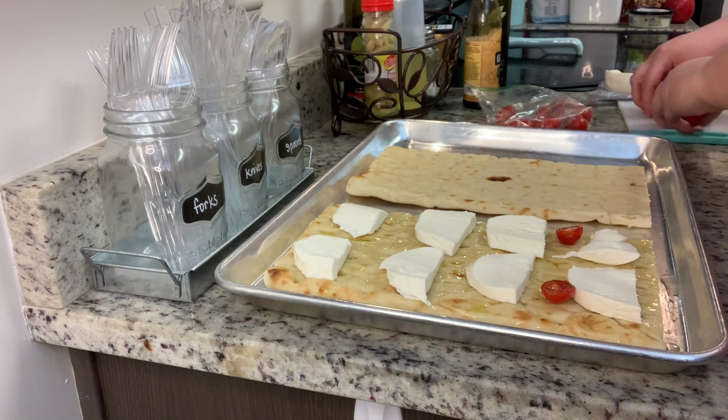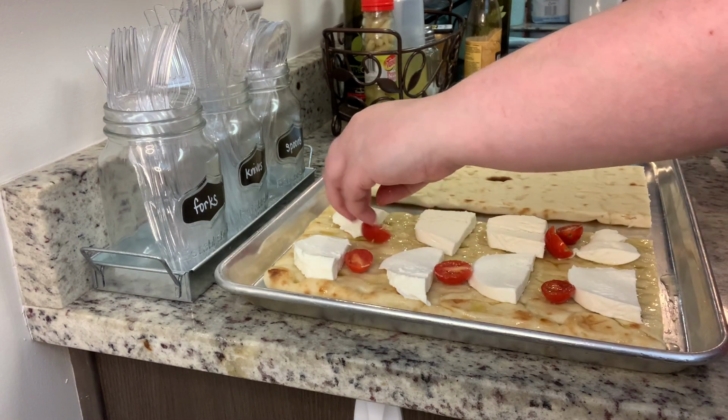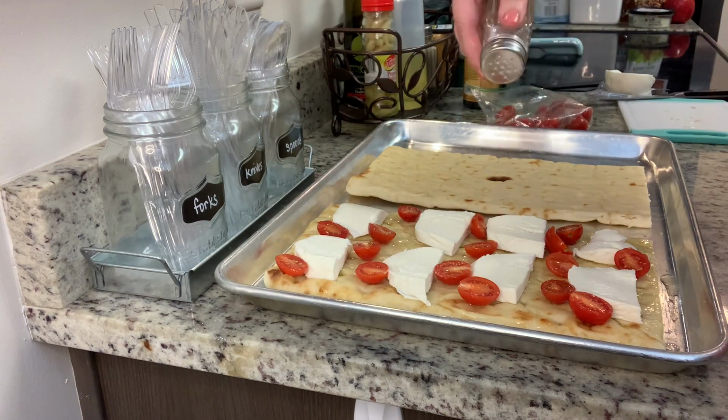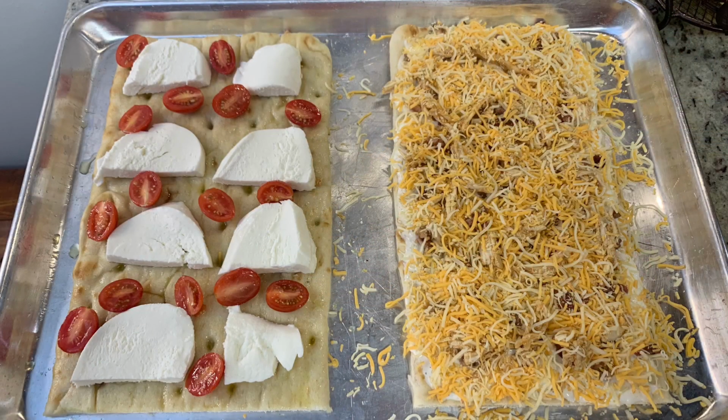Next, I laid down some slices of the mozzarella cheese. I'm going to take those grape tomatoes, slice them in half, and add those. And then I'm going to add just a little bit of salt on top. I find tomatoes and mozzarella can be a little on the bland side, so I just added a little salt. That caprese flatbread is on the left.